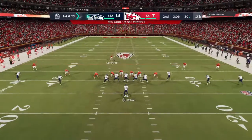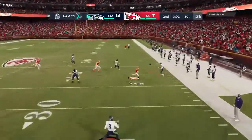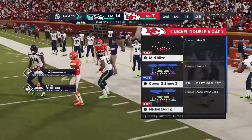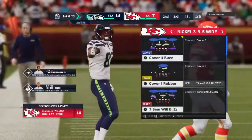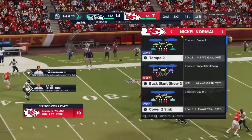Hell yeah. I miss Megatron. Flush to his right, looking for the out route, and he's got more. He's going to be out up around the 45. Boy, do I miss Megatron. Megatron was something else, wasn't he?